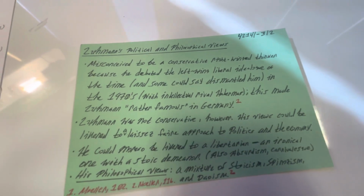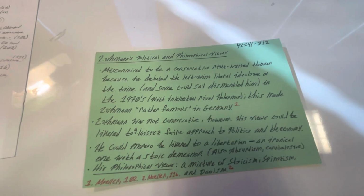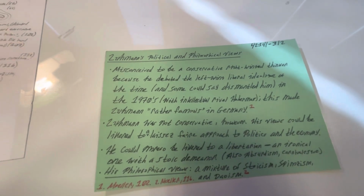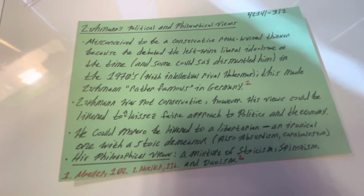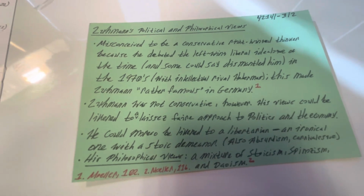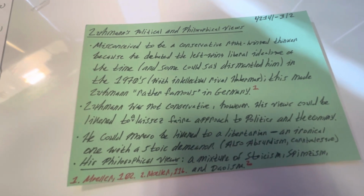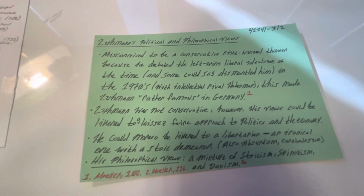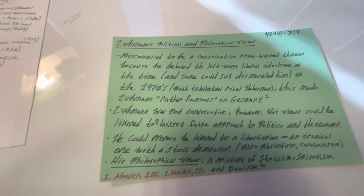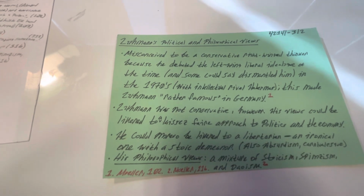Luhmann was not conservative. His views could be likened to a laissez-faire type of approach to politics and the economy. He could more so be likened to a libertarian, an ironical one with a stoic demeanor, or also absurdism or carnivalesque, meaning Luhmann almost took, he was fine with chaos.